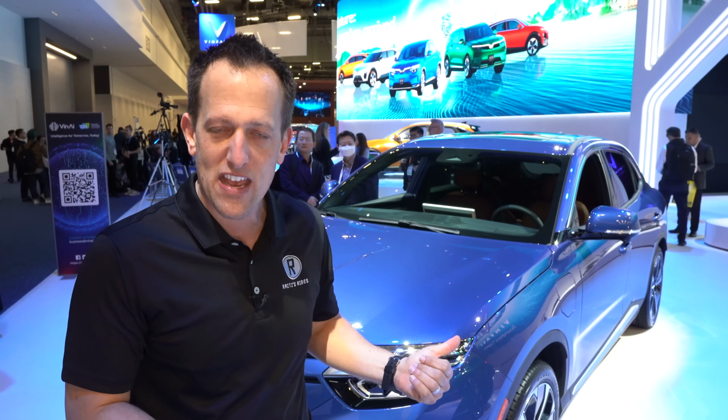Now what's interesting is, like some other manufacturers, they are choosing that numerical system to really give you an idea of what the different models are. The smallest one's gonna be the VF6, goes all the way up to the VF9. This is gonna be, I really feel, that sweet spot for the US market, the VF8. So let's go ahead, let's dive into this VF8, find out what's unique about it, what's special, and what Vinfast is trying to bring to you. Let's go ahead and dive in.